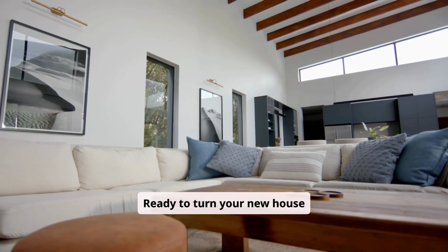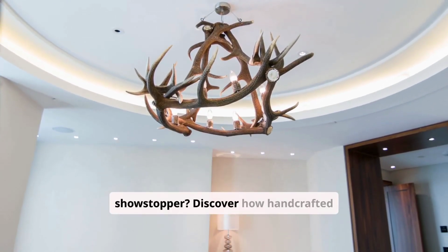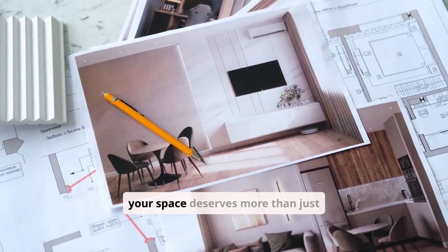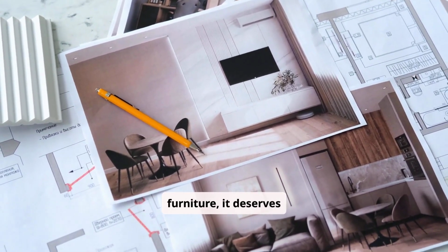Ready to turn your new house into a showstopper? Discover how handcrafted rugs can make your home truly one of a kind. Because your space deserves more than just furniture, it deserves character.